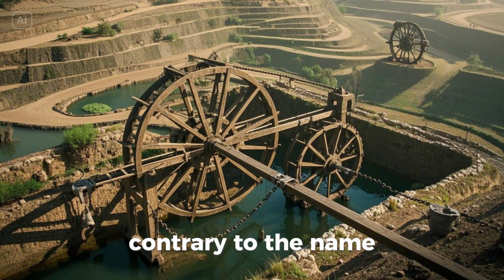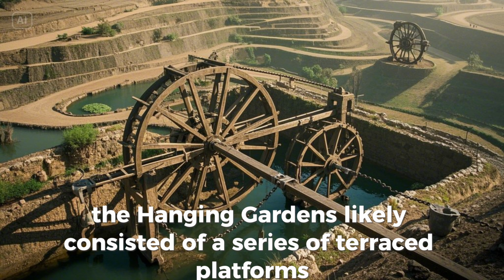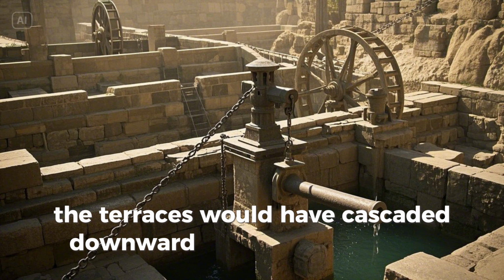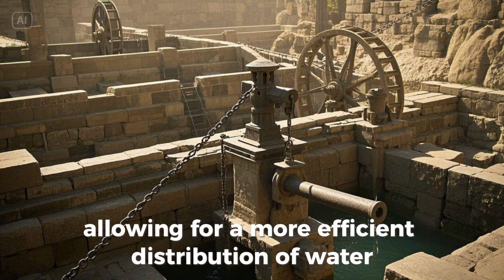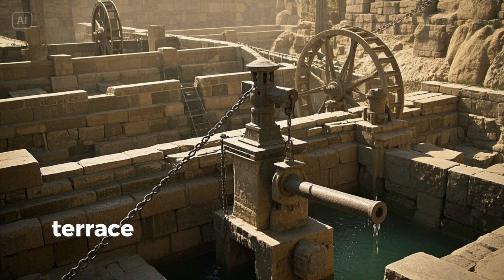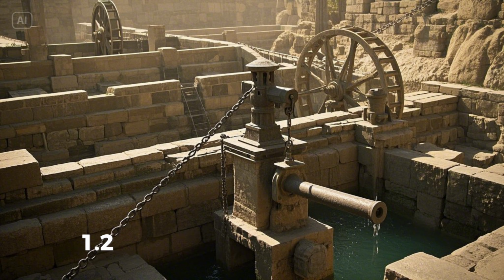Contrary to the name, the Hanging Gardens likely consisted of a series of terraced platforms, rather than vegetation literally hanging in midair. The terraces would have cascaded downward, similar to a stepped pyramid, allowing for a more efficient distribution of water. Historians suggest that stone or mud brick columns supported each terrace, strong enough to hold the weight of both soil and water.